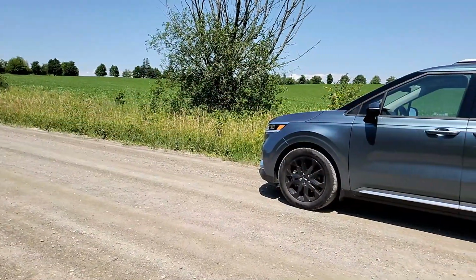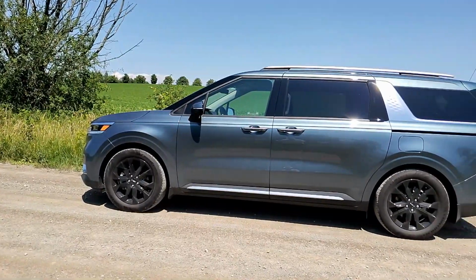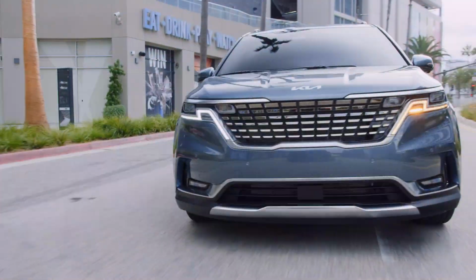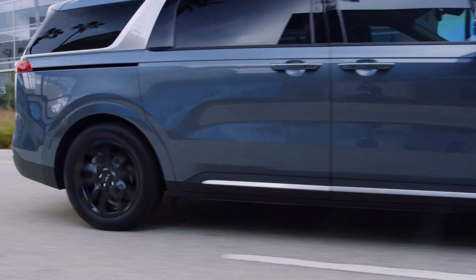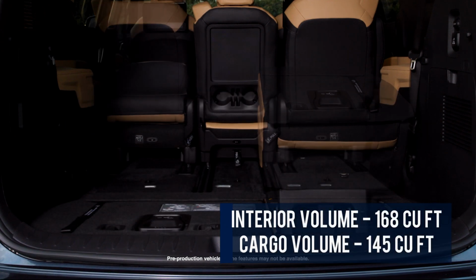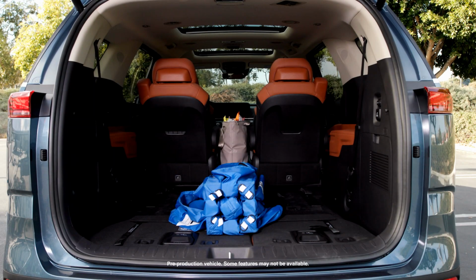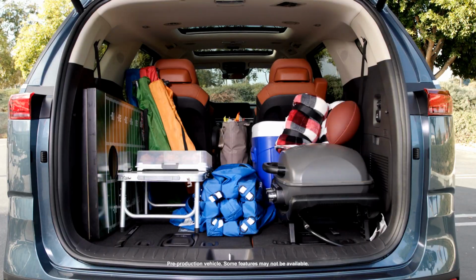And while a boxy look on the exterior equates to more of a subjective visual preference, there's no denying that the shape provides a lot of benefits when it comes to interior design and utilization. Vehicles like the Carnival are all about functionality and maximizing interior usable space. There is 168 cubic feet of passenger volume and 145 cubic feet of cargo space behind the first row in the Carnival. These are both segment leading figures, which means they're better than the Chrysler Pacifica, Honda Odyssey, and Toyota Sienna.